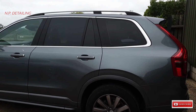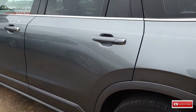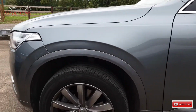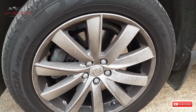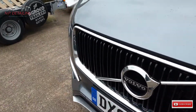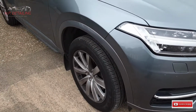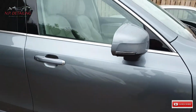Volvo XC90. So today I'm just going to be doing a maintenance wash for the customer. It's not too bad, to be honest. It's a nearly new car. Loads of flies though on the front end. It's a 67 plate. It is low miles, and customer wants it cleaned.